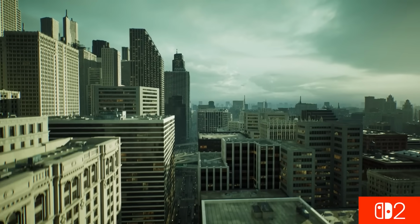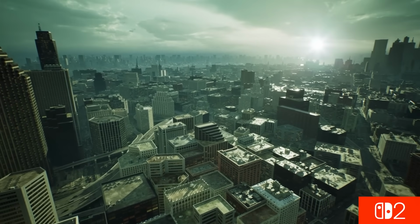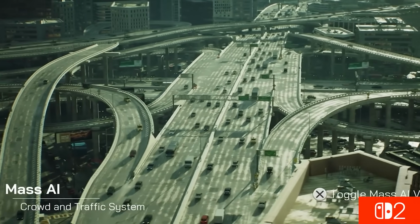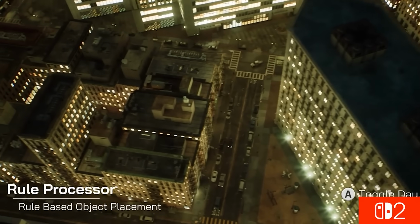The fact that the Switch successor, and nearly 100% certain dockable hybrid, can run this, DLSS docked, with comparable, if not even greater visual fidelity to the PlayStation 5, speaks volumes.